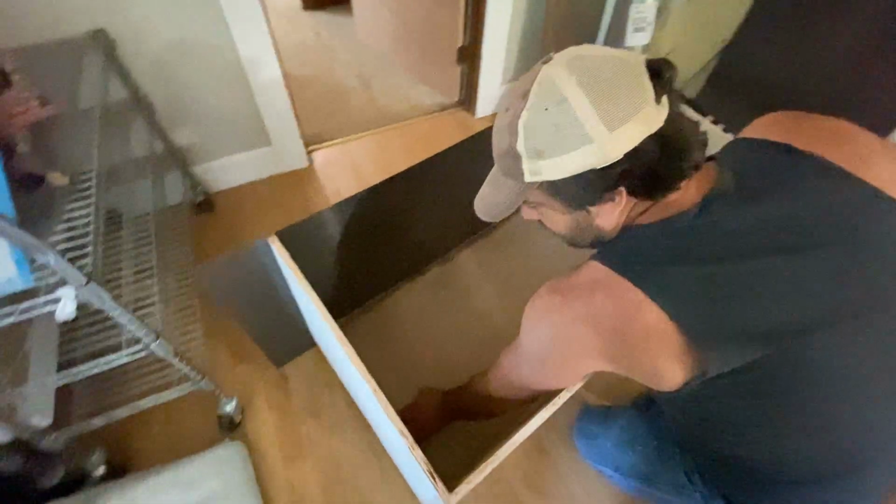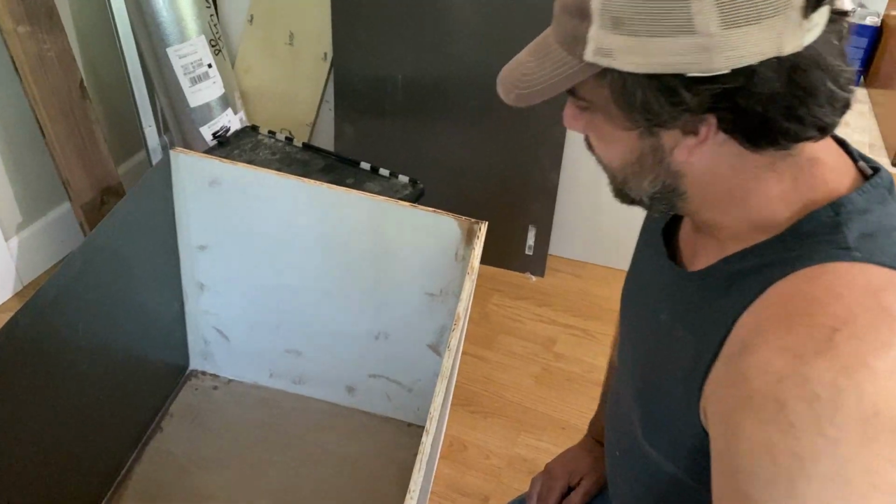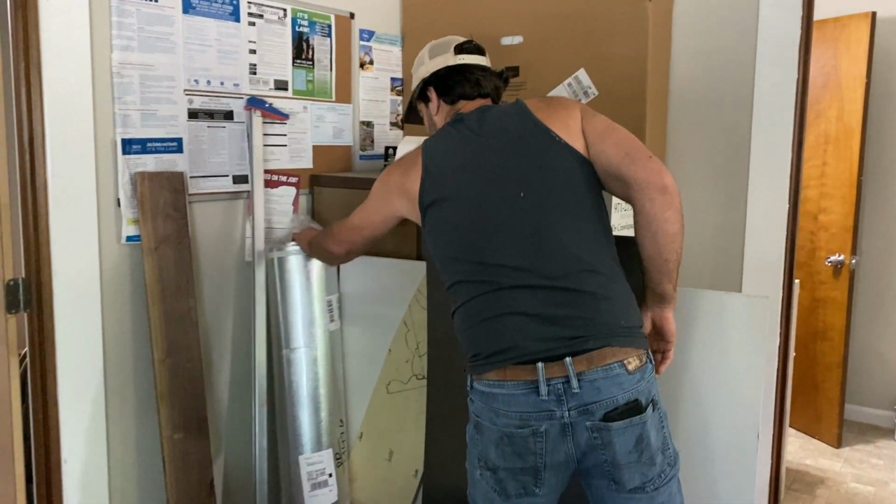This is a little contour cut to go with the hull. So just at the end it goes ever so slightly up to fit flush. So I scarfed it. The next step in the process, we install this on the inside.